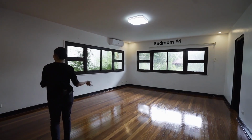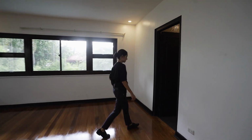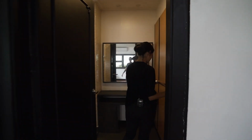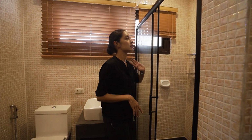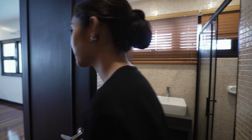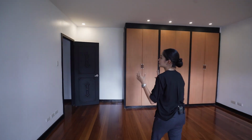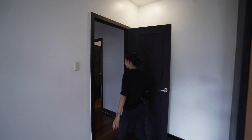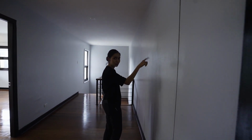Anyway, and then over here we have bedroom number 4. And you have a lot of space. You have your built-in cabinet over here. And then of course you have the ensuite, toilet and bath with more wardrobe space. A vanity, your toilet, your sink, and then your enclosed shower space. And this time the mosaic tiles are peach pink. I love it. They just chose different mosaic tiles for each comfort room, or ensuite toilet and bath. I'm sorry for that. I wasn't able to open the storage. But wasn't the vanity super cool in the master bedroom?